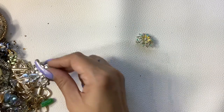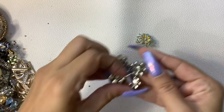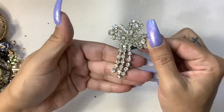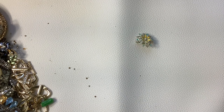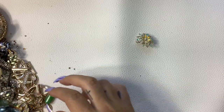Looks like we have a bunch of brooches, so let's pull all these out. This one's missing the rollover part to close it. So this will just be in craft. This will be $1. That one's really nice, but it's broken. And this stuff, he said it's like vintage to modern. Like it was all her jewelry. So there's all kinds of stuff in here.